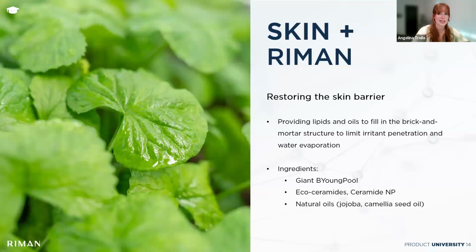And so some ingredients that I mentioned here are Byungpool, ceramides, and natural oils. So Byungpool has that beautiful ability to hydrate the skin. Ceramides are actually naturally a component of your lipid environment in your skin. So to supplement with ceramides is really just to replenish the ceramides that naturally existed in your skin. And then of course, specific natural oils are able to help support your lipid environment of your skin as well. So really when you're restoring the skin barrier, you want to look at both hydration and moisturization aspects.